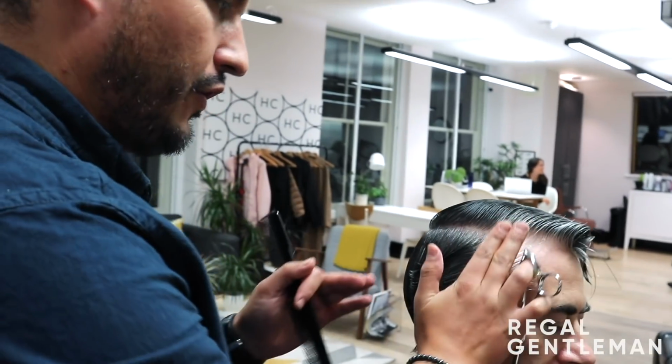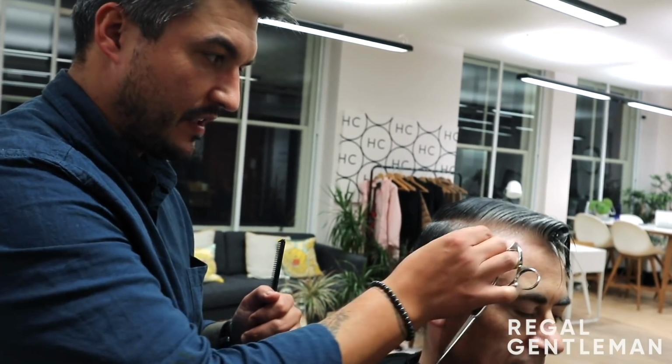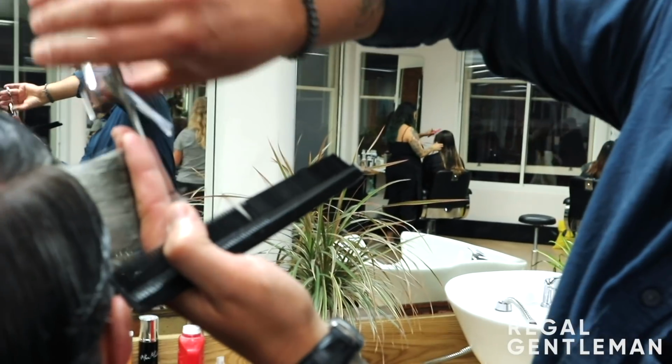So I'm not leaving it longer through here and taking it short here, I'm leaving it all one length, all the way down. What I'll do is leave length through the bottom here as well. So this will be the same length here as it is here. Cutting this nice.